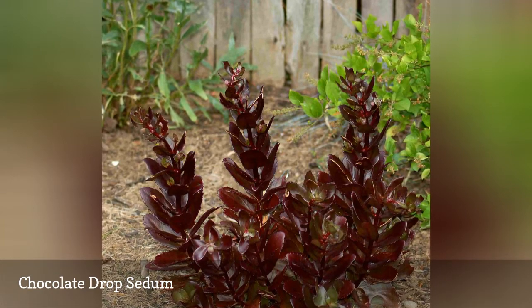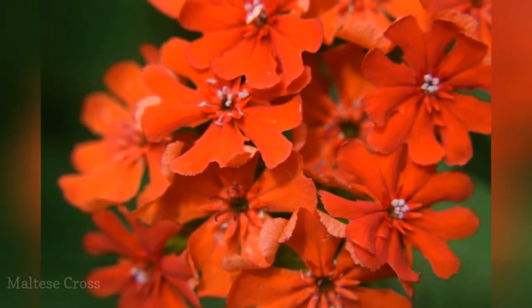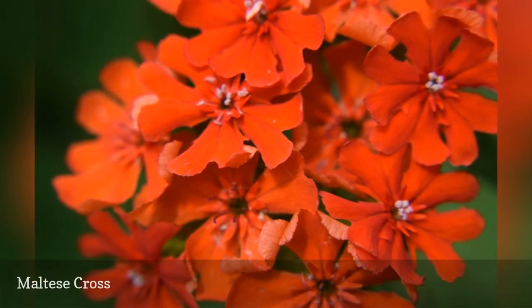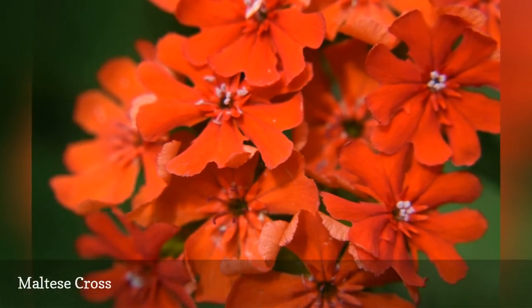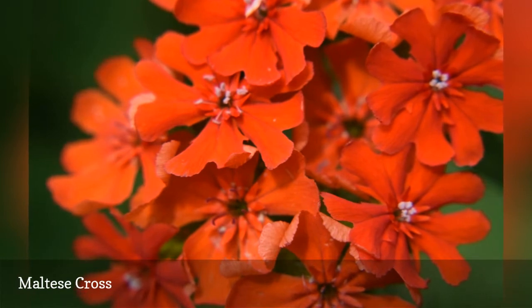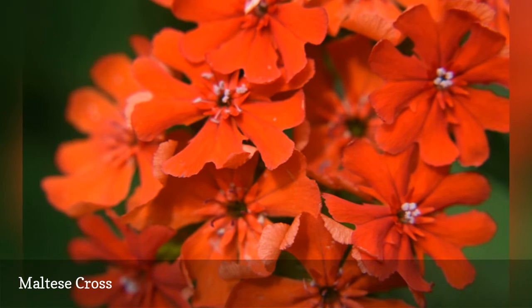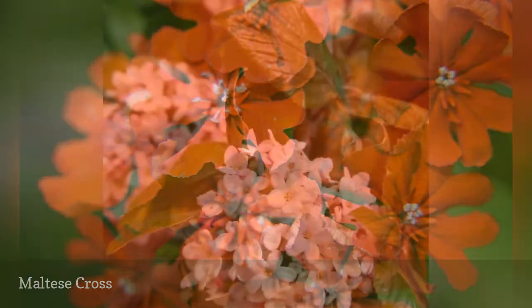in color. Like red-hot poker and chocolate drop sedum, Maltese cross is a perennial and a summer standout. Maltese cross is one of those traditional cottage garden plants that people grew for ages. Our grandparents knew what they were doing.